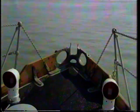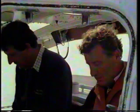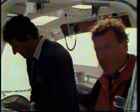OK, this is the difficult bit. We're now turning to port and crossing the Maplin Sands, heading for the Haven Gore Bridge. OK. What course do you want, then? The course we want is 340.